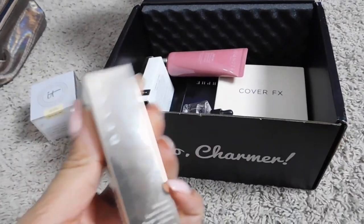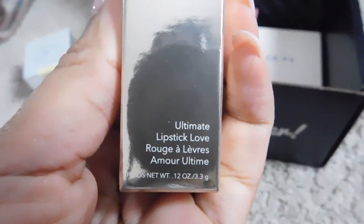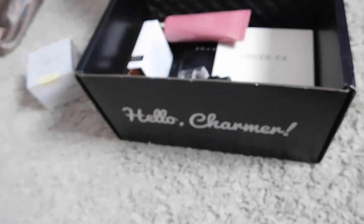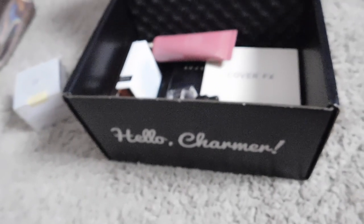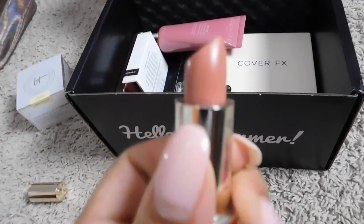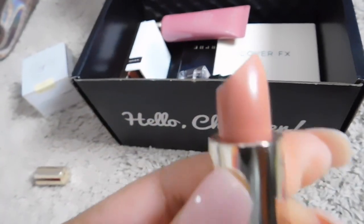This is the Becca Ultimate Lipstick Love. And this is in the shade Bear. So on my beauty quiz for lipsticks, I actually have it set to surprise me. But it never fails that I end up getting either a new shade or a dark shade. But this is a very pretty lipstick. Very pretty nude color.